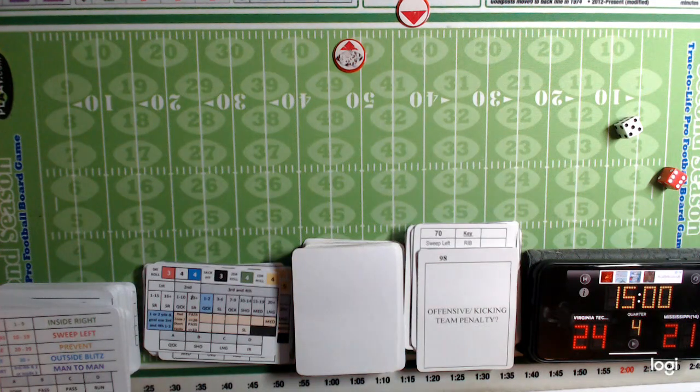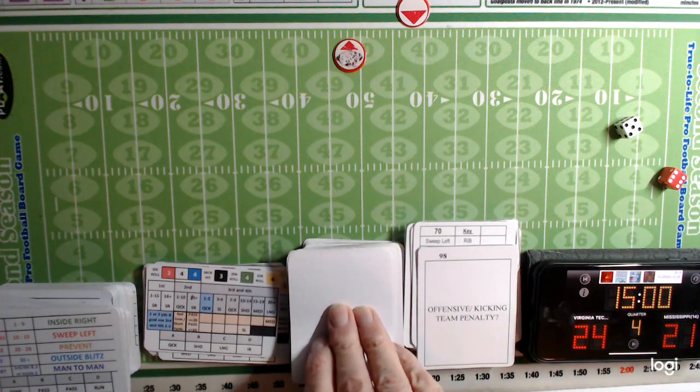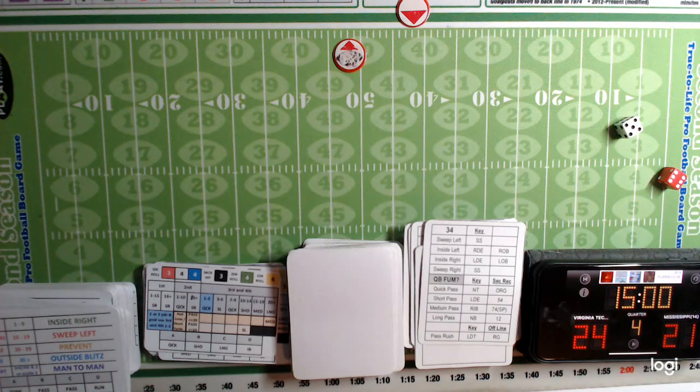They're going to go inside right. They're going to keep it on the ground as much as they can. Handing that ball off to Oglesby again. So it's an inside right against a run defense. +1, -1, and inside right is the left defensive end, who is now a 6, so that's going to be good defense. And 54 is going to get him 1 yard.